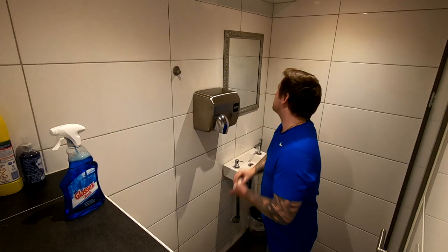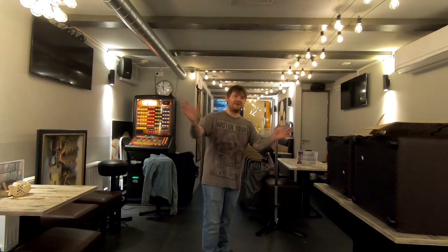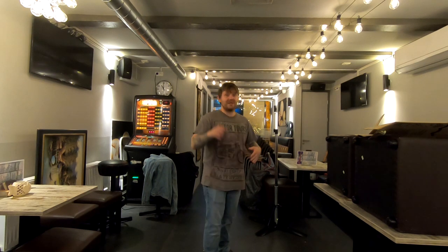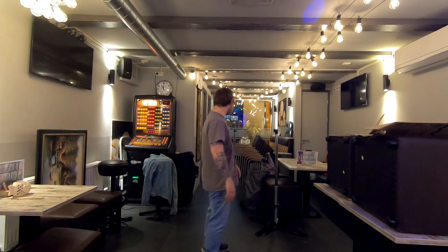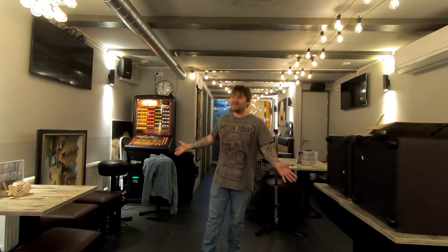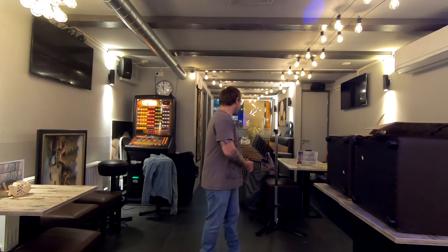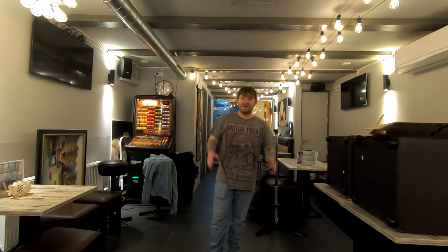But after the tables are set, the bar's set, the chef does the kitchen because they know more about the kitchen than me. They know what food they're cooking. It's a Thai kitchen and I'm not Thai. So the last thing is to take out the terrace and then we're all good for the day. So that's how the job goes in here. That's what I do every day. And apart from switching on the lights and setting the scene with some colours, that is it.